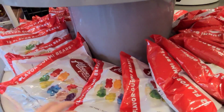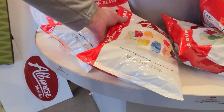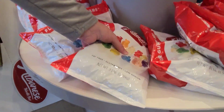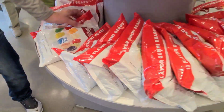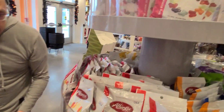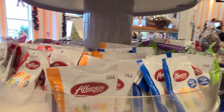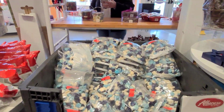Look at this. This is a 5-pound bag. And the 5-pound bag is $13.99. That's not bad. That's a lot of gummy bears for 5 pounds. They have different sizes. If you're going to buy them, this is the way to do it. That makes it about $2 a pound. Way cheaper than the other way.